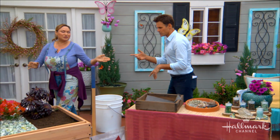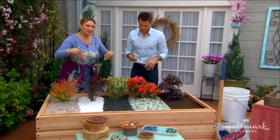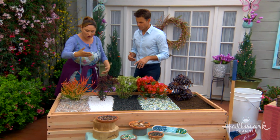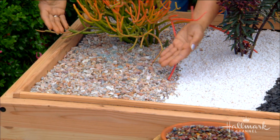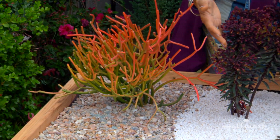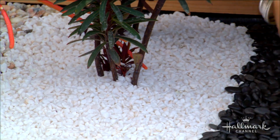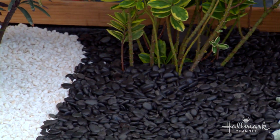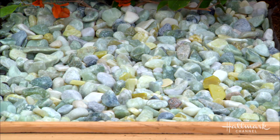Okay, now we talked about using gravel in the garden, that blue tumbled glass. Well, I would suggest to you and you at home, consider the color of your gravel. You can make gorgeous pairings. Look at this combination. The caramel tones are coming out on the fire sticks. Look at the contrast of the euphorbia and the white gravel. Look at this contrast of the black with the green and white hebe. Beautiful. This is my favorite. The jade green with the bougainvillea.